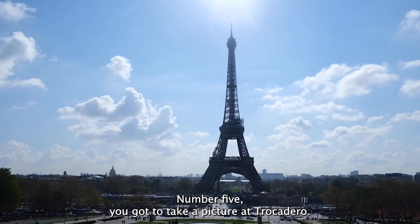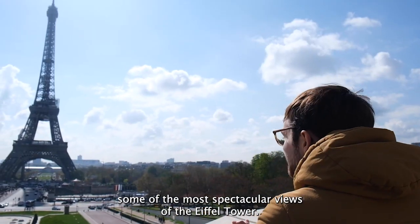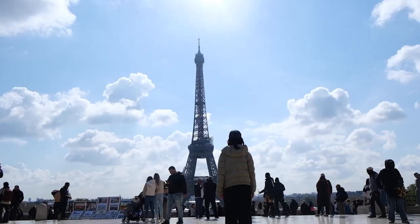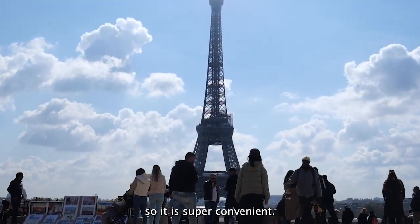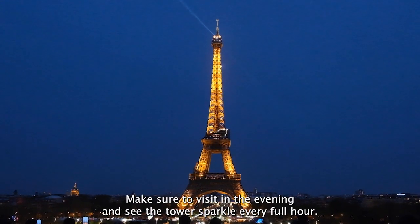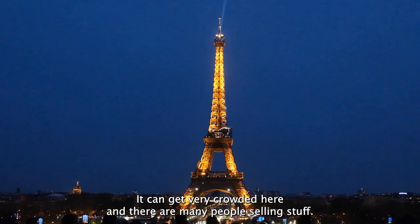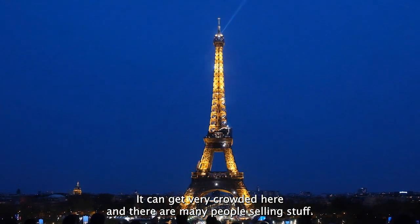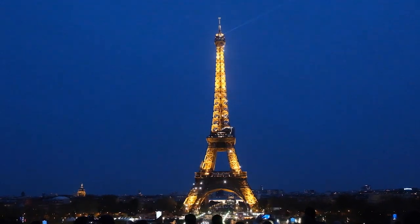Number 5, you got to take a picture at Trocadero. It is a platform that offers some of the most spectacular views of the Eiffel Tower. There is a metro station right by the platform, so it is super convenient. Make sure to visit in the evening and see the tower sparkle every full hour. It can get very crowded here and there are many people selling stuff, but this doesn't take away from the incredible view of the tower.